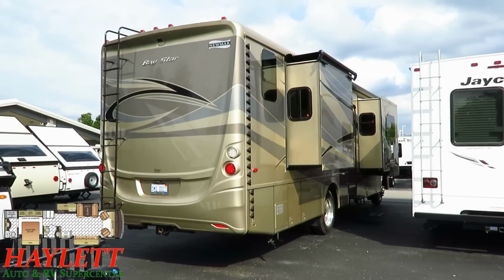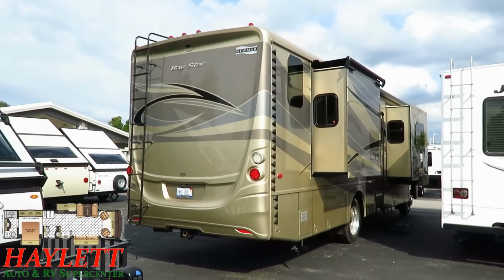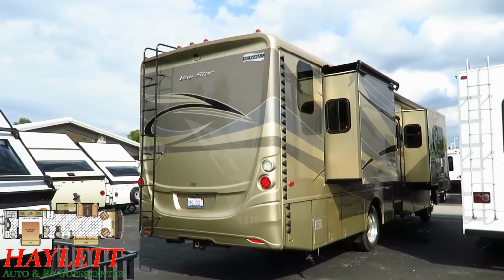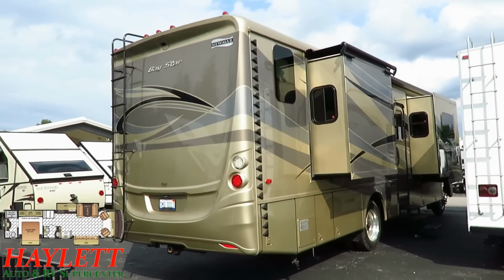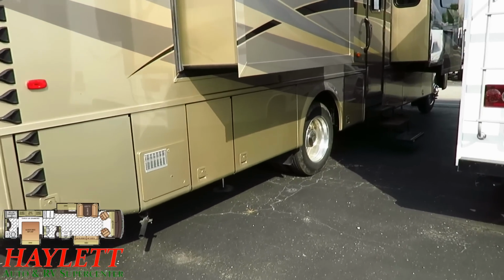Now this is on a Ford chassis, Triton V10 power plant, which means you should have about a 5,000 pound tow capacity behind this. Pretty common for a Ford chassis. We're a little close here, so pardon me if I don't have all the baggage doors open. I do want to be able to get through everything.